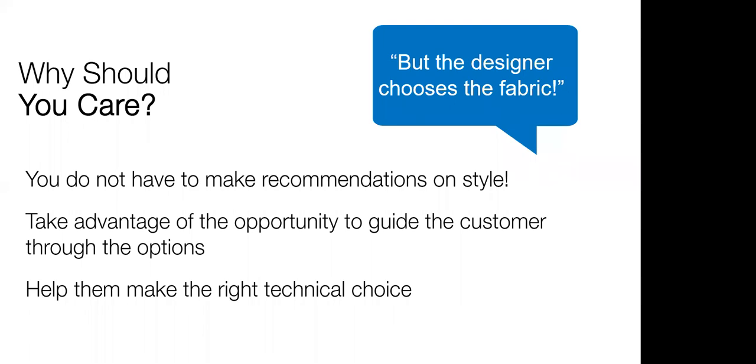But what you have the option to do here, and I encourage you to take advantage of it, is help them make this decision. This is a really stressful process for them because guess what? They don't know what they're doing. So if you can be the expert here, you can help them feel so confident about their choices. You can help them make the right technical choice based on the application, what they're trying to do, and the fabric that they choose. So let's talk about some of that stuff and how we can be really useful, sell more shades, and give the homeowner a really good experience.